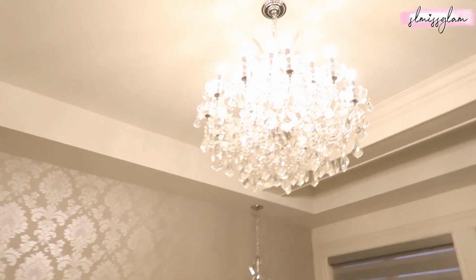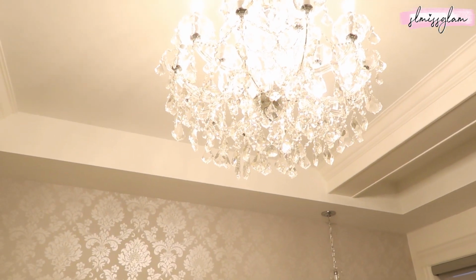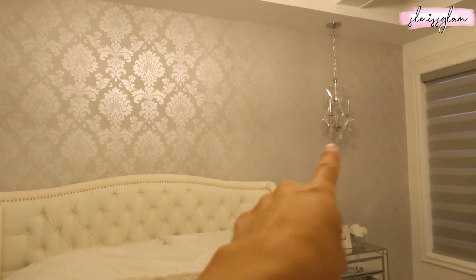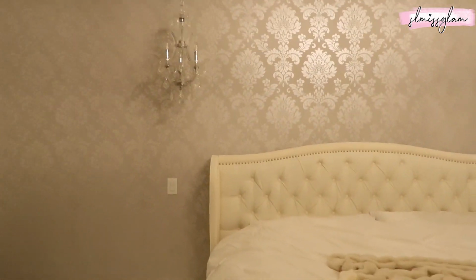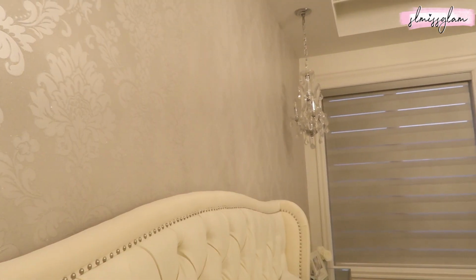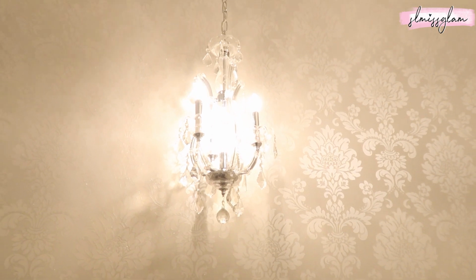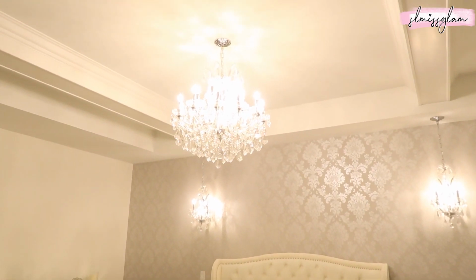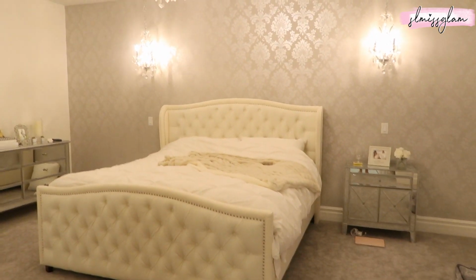This thing, you guys, is so bright. I don't even think you can see how bright this thing is, but it is bright. And we also have two bedside table ones as well, so I might as well show you those. That's what it looks like. It's really hard to see though because they are really bright, but that is what that looks like. Look how beautiful and bright and vibrant that is.